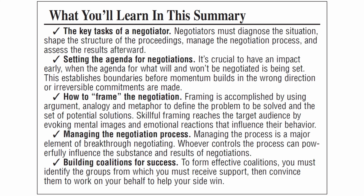Keep in mind that not all negotiations are win-lose. The parties may be able to create value. Find ways through mutually beneficial trades to enlarge the pie for everyone.